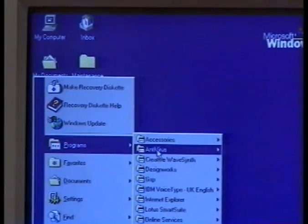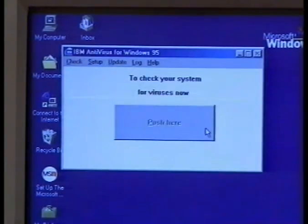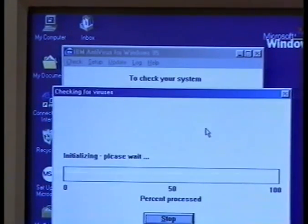Some cause messages to appear on the screen. Others can cause serious damage to your system. They're written by computer programmers, sometimes as a joke, but sometimes with more malicious intentions. Antivirus is a program that will detect whether there are any viruses on your system and then remove them.